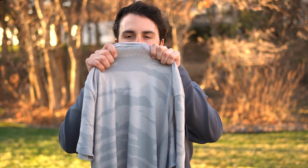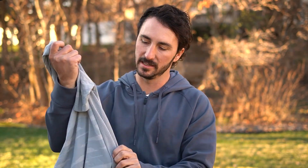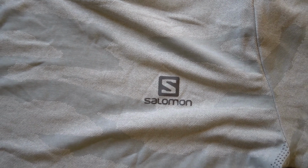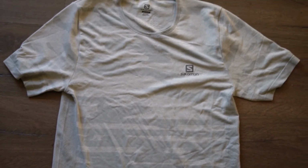It's super breathable on the upper part of your back, and then down the sides. There's holes all down the sides, so it's incredibly breathable. And this shirt is really long. I've noticed that there's a fair amount of running shirts that I own that are always a little too short, and it bothers me. This shirt is nice and long, and it's not baggy either. So this is my favorite running shirt this year.